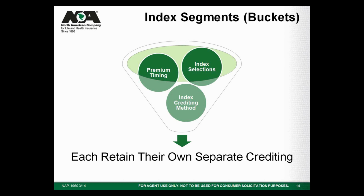So if you, say, are paying monthly premiums, that first year will have 12 different buckets. What's nice about that is you get more diversification within the product itself because you have different start dates, different end dates. The market's always moving every day. So instead of keeping it all in one bucket, where you could have one disastrous month wipe it all out, you're going to be diversified depending on when that money goes in.